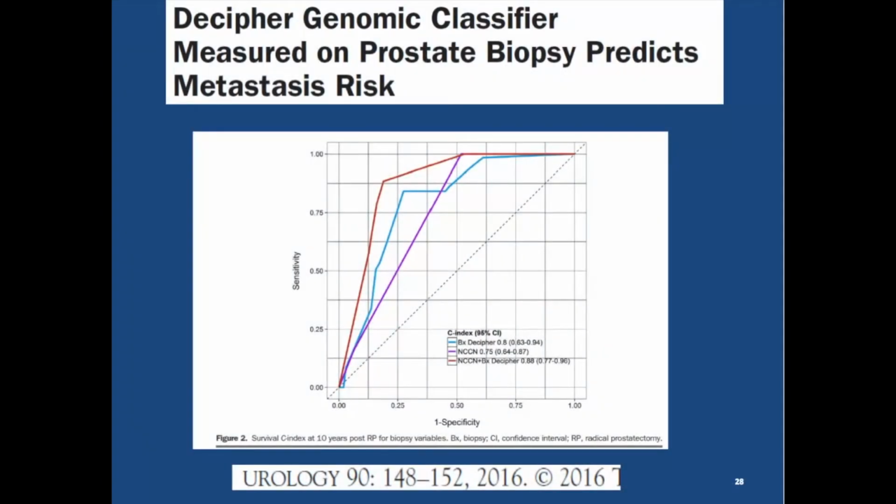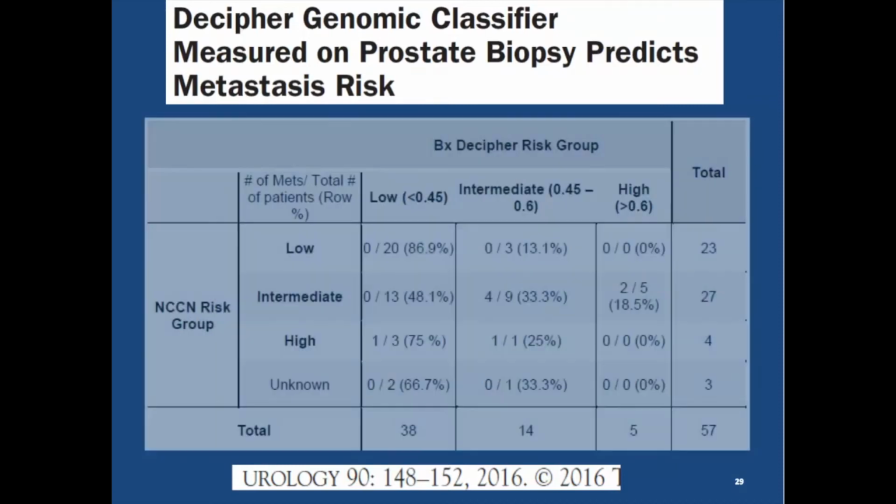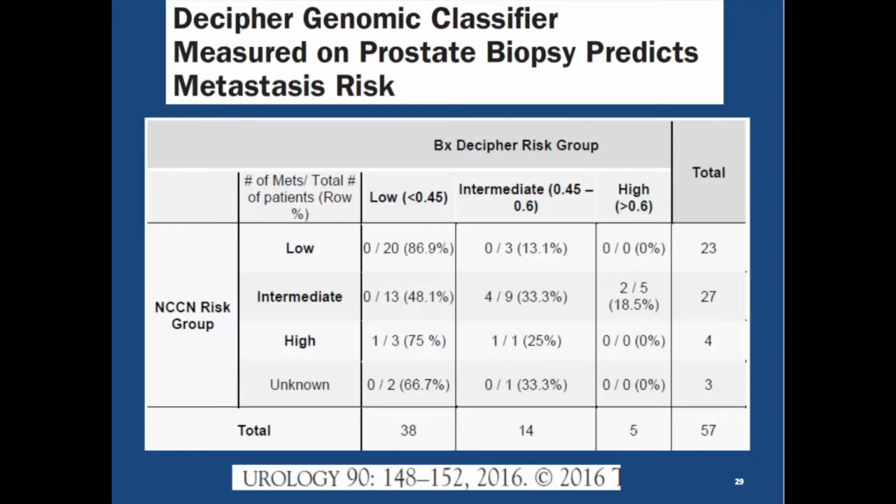The Decipher test has also been looked at in biopsies for its ability to predict later metastases. And it does, but thus far, at least to my knowledge, the studies are rather small. And you can see here there's only 57 patients that within a given NCCN risk group, the Decipher score can be segregated into low, intermediate, or high. I would say that just eyeballing this, it bothers me a little bit that some of the men who developed metastases, well, they were NCCN high risk, but the Decipher score was considered low. Nonetheless, he developed metastases. And you can see that I guess only 2 of the 5 patients who were considered in the high risk group ultimately developed metastases. But it's a very, very small study, and I'm sure we'll be hearing more about that in the future.